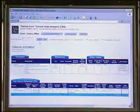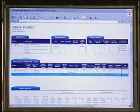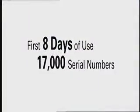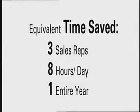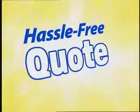You can see the entire array of serial numbers at that one customer site in that same time frame. The computer goes and does the things that they used to do by hand. We've already had about 17,000 serial numbers pulled in that tool, and that would have taken 3 sales reps, 8 hours a day, the entire year. People are shocked. They look at it and say, how could we possibly have not had this solution? Now we're going to take hassle out of the process by automating the quoting process.